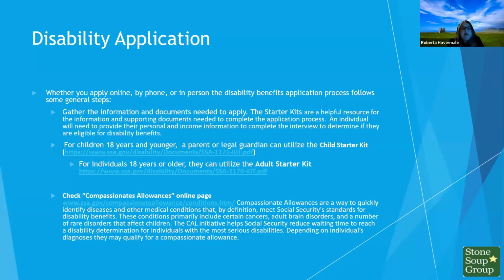And the disability application, okay? Whether you apply online or by phone or in person, the disability benefits application process follows some general steps. First, gather the information and documents needed to apply. The starter kits are a helpful resource for the information and supporting documents needed to complete the application process. An individual will need to provide their personal and income information to complete the interview to determine if they are eligible for disability benefits. For children 18 years and younger, a parent or legal guardian can utilize the child starter kit.